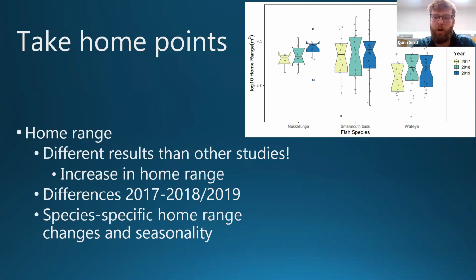So we saw that these walleyes had this lower home range, possibly suggesting that they're spatially distant from this coarse woody habitat. We saw larger home ranges in the midsummer, which may be this departure from a possible early season spawning home range. And then it possibly suggests that by late summer, these fish, quote unquote, found their home ranges.